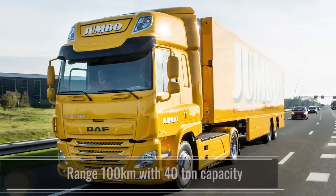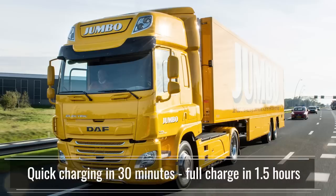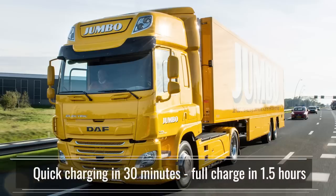It has a range of 100 kilometers with a 40-ton capacity. Now, it can quick charge in 30 minutes and come to a full charge in 1.5 hours. I think this is pretty cool because it shows that these companies, which normally just made traditional ICE trucks, are now saying, we need to start putting something out there that we can test.